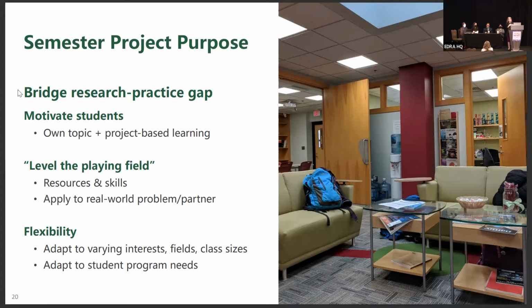All the students were introduced to how to access library resources, how to read a peer-reviewed article, how to do a search, and so on. And then they were able to apply the knowledge from this to a real-world problem or partner. This was a great assignment because it allowed me to adapt to varying interests and fields and class sizes, and also adapt to different program needs.